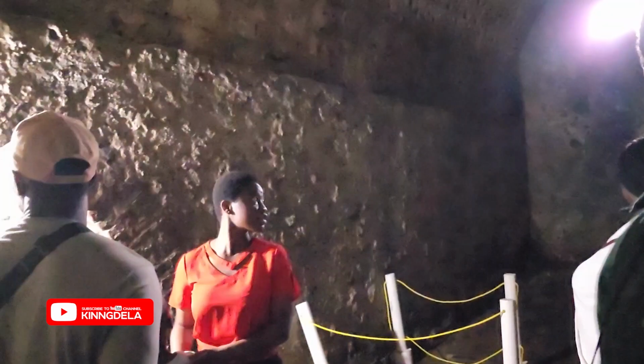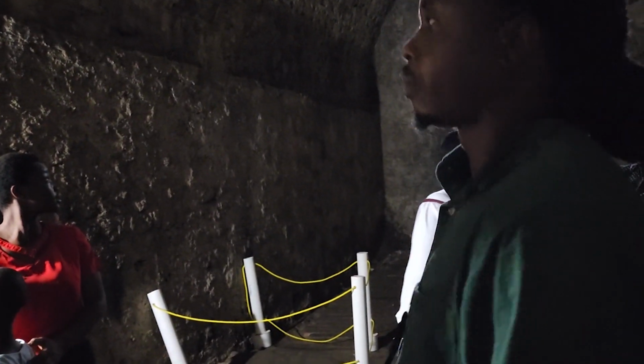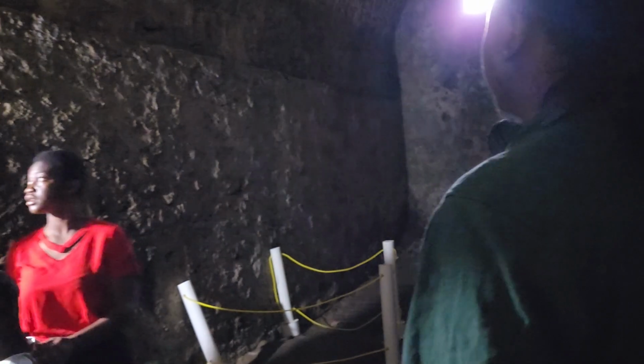In those days they had no lights down here. Once you are in here, there are three holes you can see that gave light. Today, we have lighting. Alright, so we are right inside the middle dungeons.